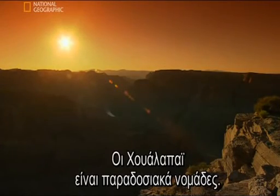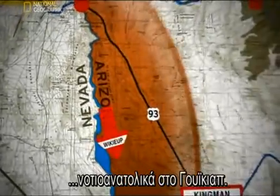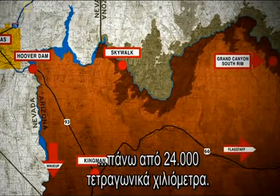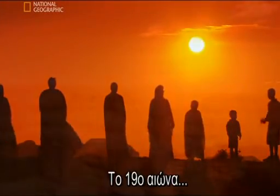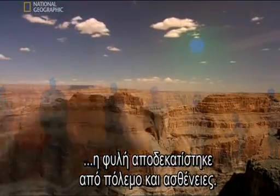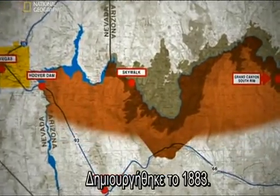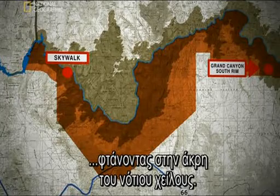The Wallapai are traditionally nomadic, migrating over lands from the Colorado River southeast to Wickiup, Arizona, and from the current site of the Hoover Dam east to Flagstaff, over 24,000 square kilometers. In the 19th century, the population of the tribe was decimated by war and disease. Their land was occupied by white settlers, forcing the Wallapai to live on a reservation. It covers just under 4,000 square kilometers, reaching the edge of the South Rim.